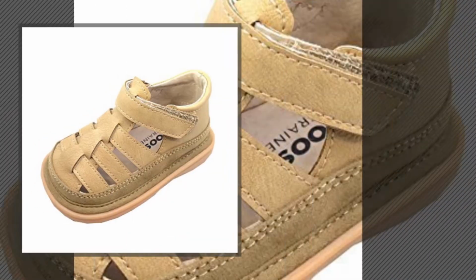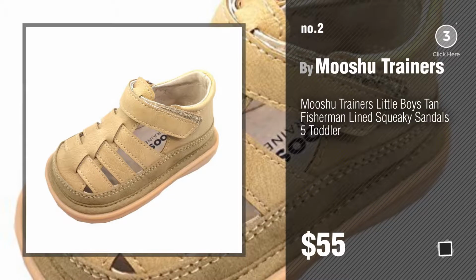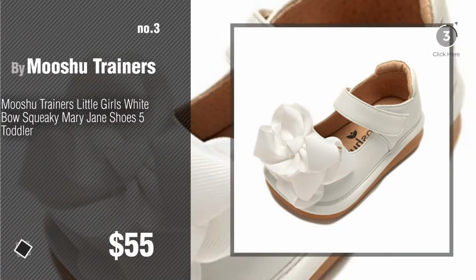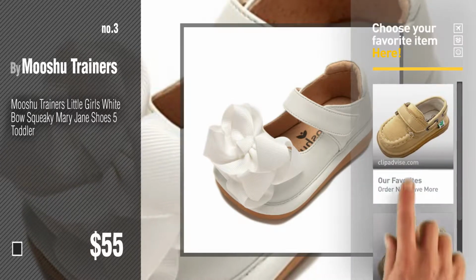Number 2, another great product by Mooshu Trainers. Number 3. Get your favorite baby products now, just click this circle in the corner.